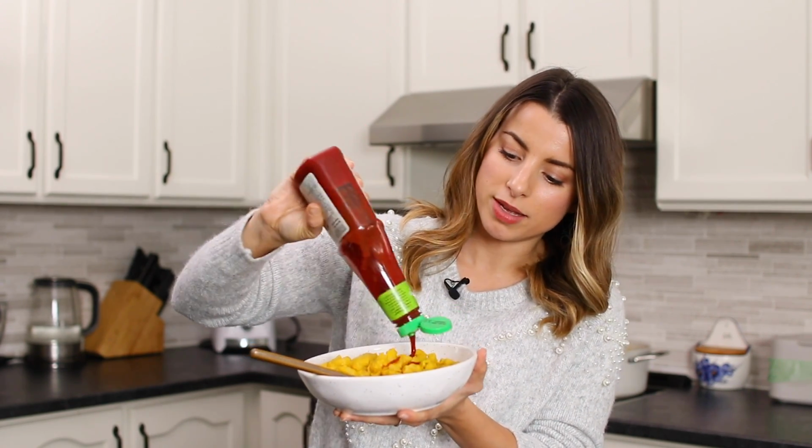Now, I don't know about you guys, but if I'm gonna have some mac and cheese, I gotta have some ketchup. Oh. All right, we're good. No one got ketchup. Oh, it's all on the bottle. Okay, it's good. No one got harmed. So I'm gonna put some ketchup on this.